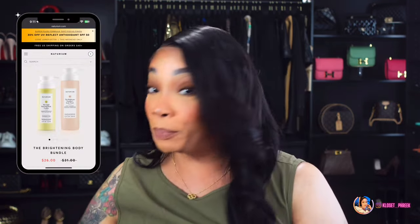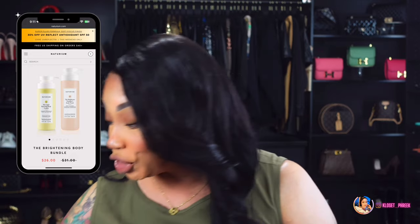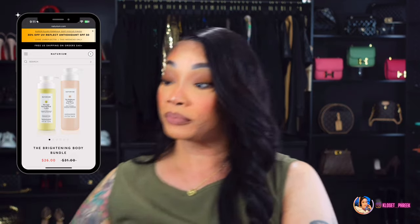Another item that I truly, truly love by Naturium is their Brightening Bundle. And this is a shower gel and lotion.